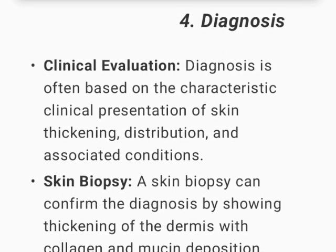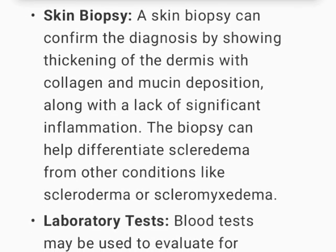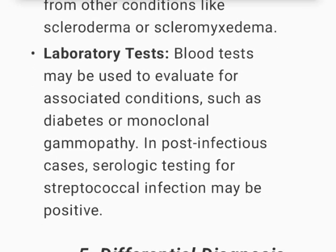4. Diagnosis. Clinical evaluation. Diagnosis is often based on the characteristic clinical presentation of skin thickening, distribution, and associated conditions. Skin biopsy. A skin biopsy can confirm the diagnosis by showing thickening of the dermis with collagen and mucin deposition, along with a lack of significant inflammation. The biopsy can help differentiate scleroderma from other conditions like scleroderma or scleromyxedema.